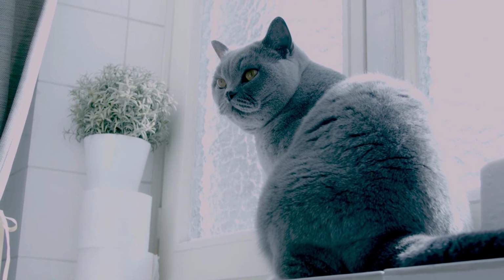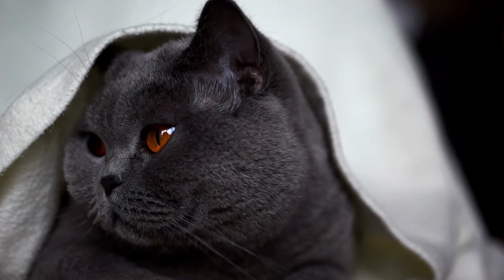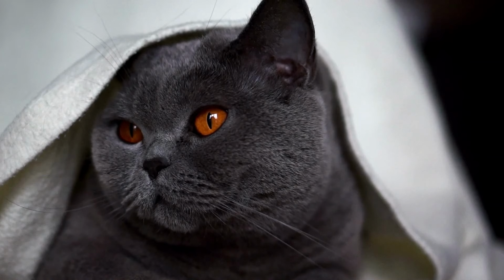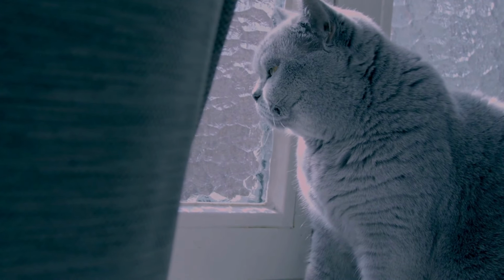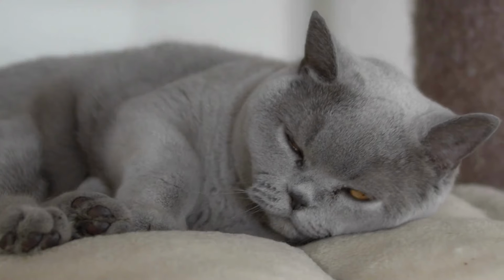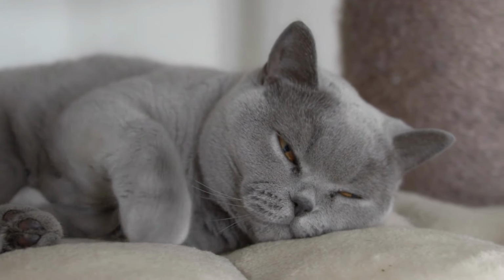The greatest amount of time a British Shorthair may be left alone is 2 to 3 days. The cat will keep itself occupied by playing with itself, napping, eating, and drinking throughout this period. When a cat is left for 10 to 15 days, that's when you start having issues. During this period, you cannot be certain that your cat will have access to fresh water and food. It will continue to look for you and may get unwell, sad, and suffer from separation anxiety.